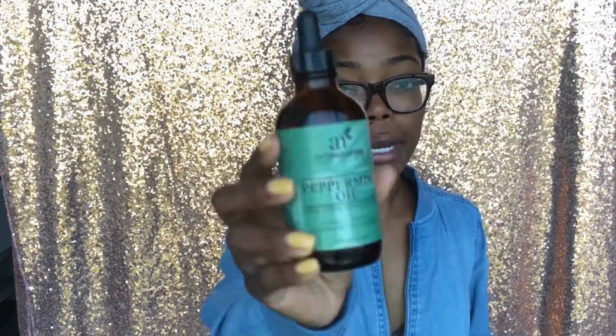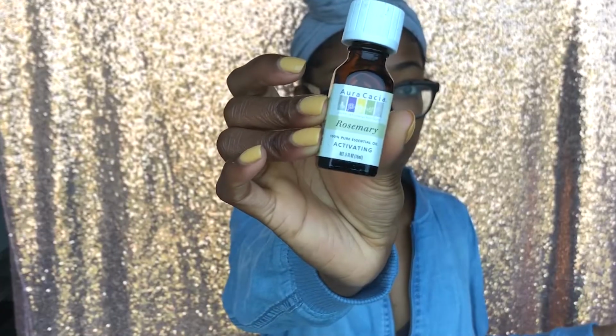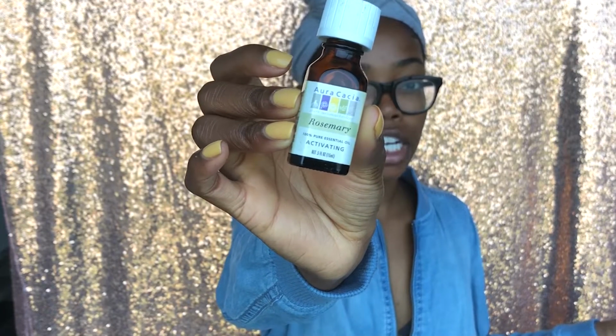Some of the essential oils that I really like are peppermint oil. I love the way it feels when I add it into my deep conditioner or even my shampoo, because you can just feel it stimulating your scalp. It feels so good and smells so good. I also really like rosemary essential oil, and this is said to help stimulate hair growth as well.